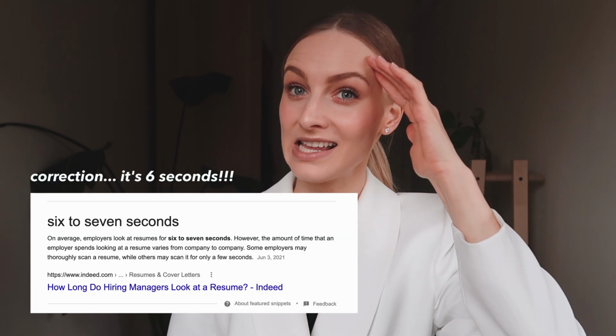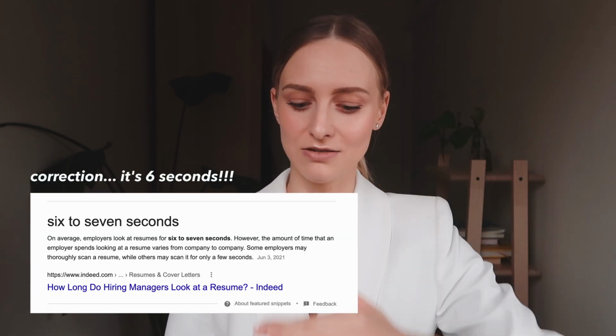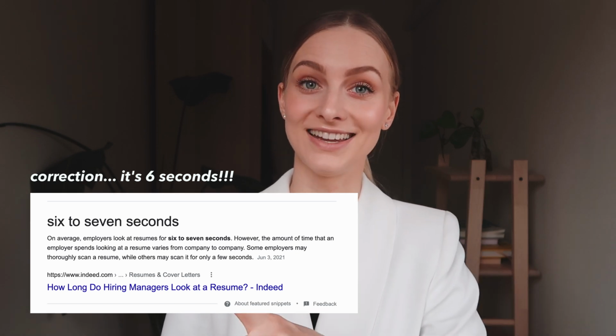These days, you guys, recruiters don't have time to look at your CV. I think I read somewhere they take like 30 seconds to scan your CV, and they know if you're a good candidate or you're not. If they only take 30 seconds to look at your CV, how would they have a look at the second page? I don't know.